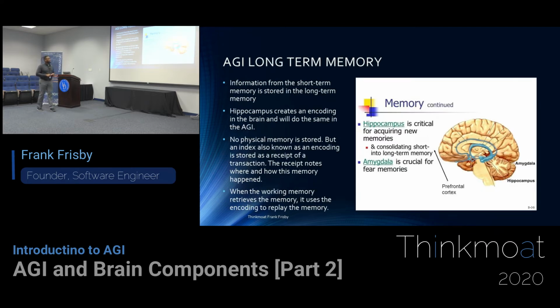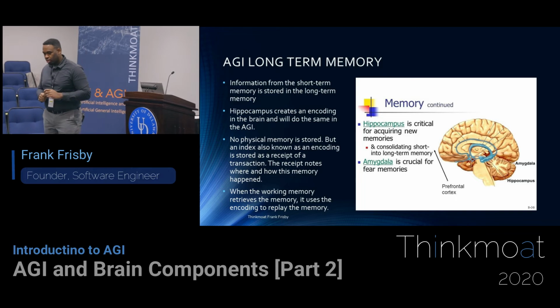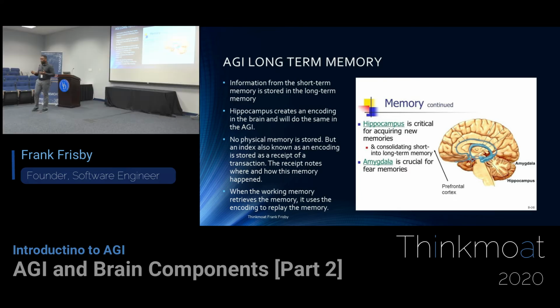So long-term memory is different from short-term memory because in long-term memory, every connection in your brain is stored. You don't lose anything, technically. Of course, there is erosion through your neurons decaying over time or whatever like that. But assume that they were fixed, they will stay there forever.